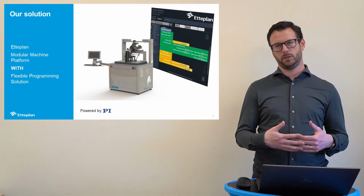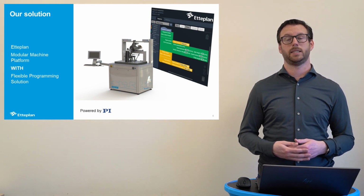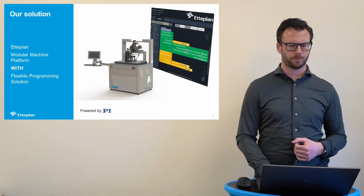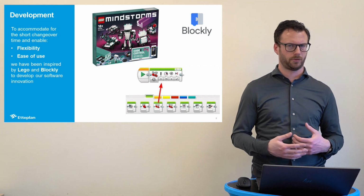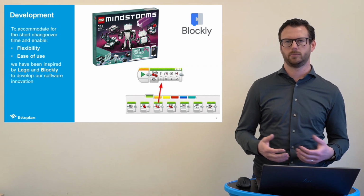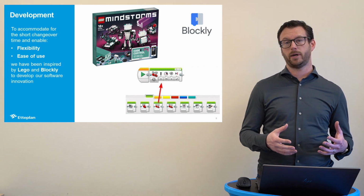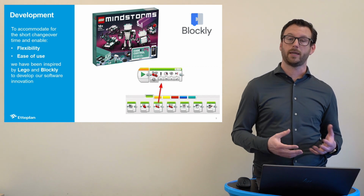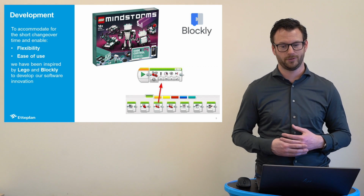Having to cope with the requests from our partners to come up with flexibility in the system, we have developed this software innovation. Now, in order to come up with a process, we had a brainstorm session and thought about solutions that could help our customers in that sense. And we've been inspired by products that are already in the world out there today, like Lego Mindstorms. Even our children can use that. That's specifically for children, actually.